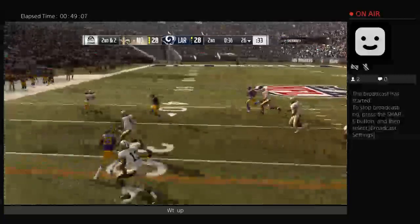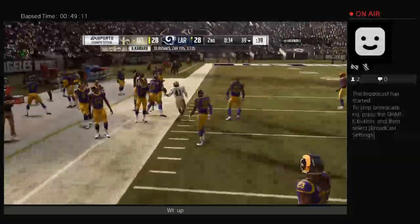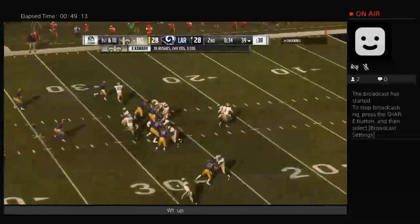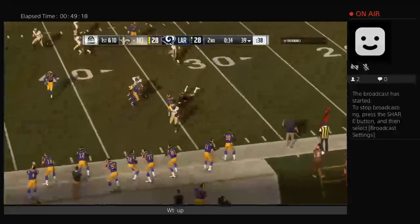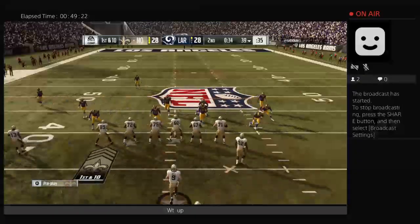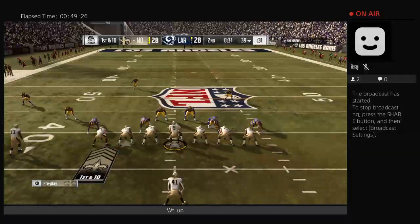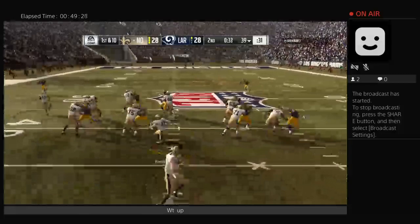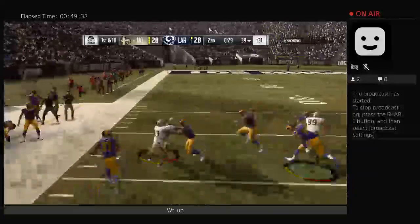A 10th carry for Kamara. He's got this almost to the 40 before going out. They give him 13 yards there on the play and a fresh set of downs. Well, he's broken off some big-time runs here in this first half. Yeah, and let's just face it. When you go into a game, you think you've got the plays that are going to work, but when you actually get out there and they're starting to happen, your confidence rises, and he's running with terrific ability right now.